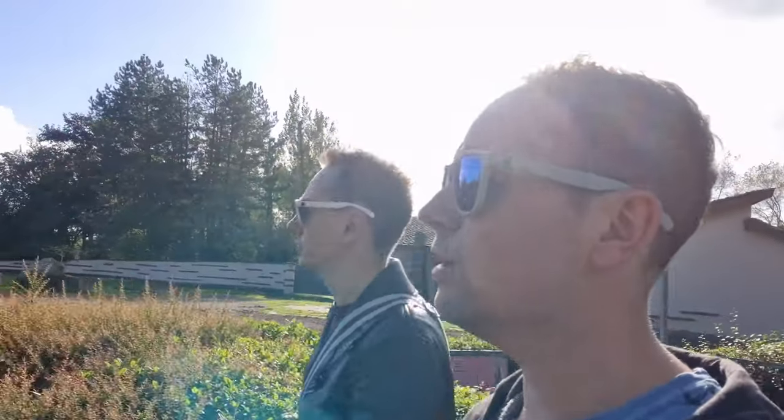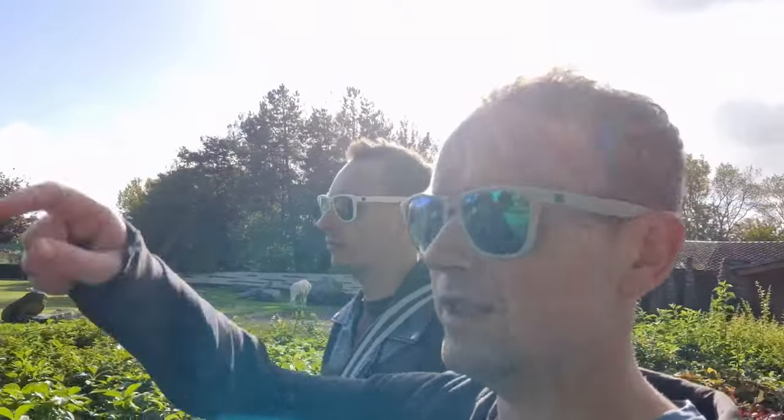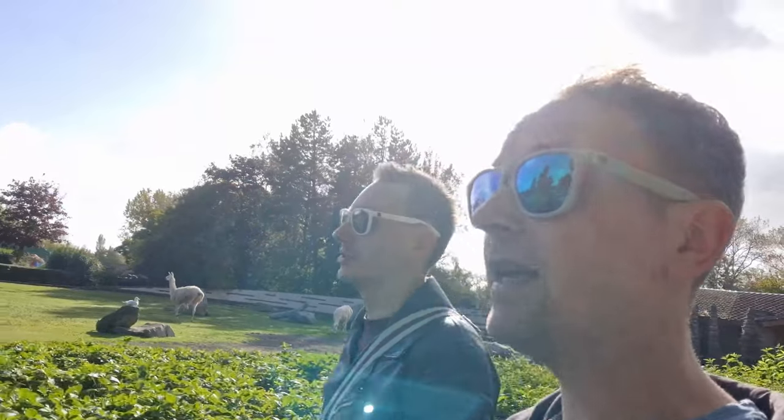Dinosaurs. Yeah, because all of Chester Zoo's, not Chester Zoo, sorry, all of Twycross Zoo's elephants moved over here. So they've now got a bigger herd, so they needed more space. So there's a bigger elephant enclosure near the front. Nice elephant enclosure as well. Yeah, it is a nice elephant enclosure.